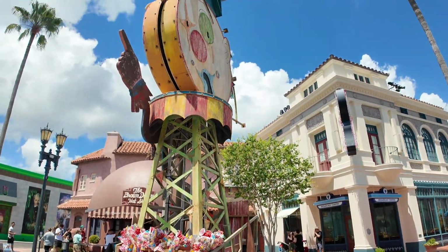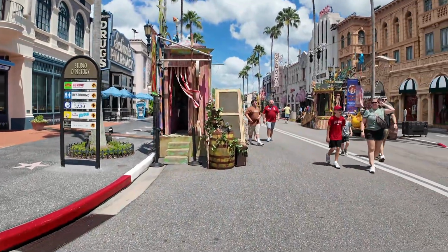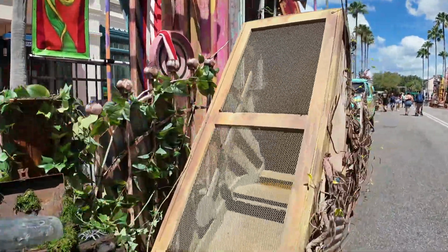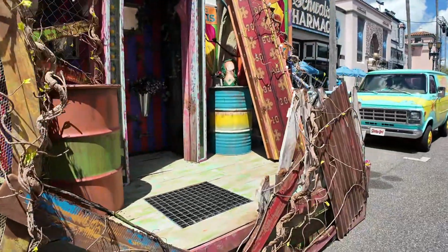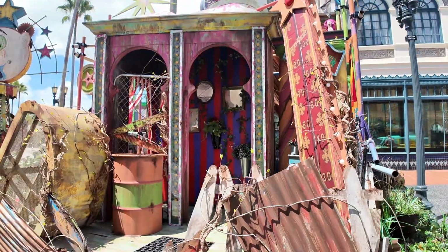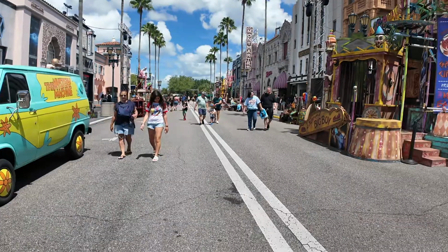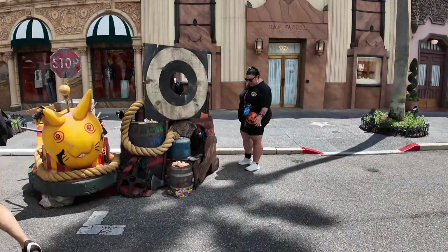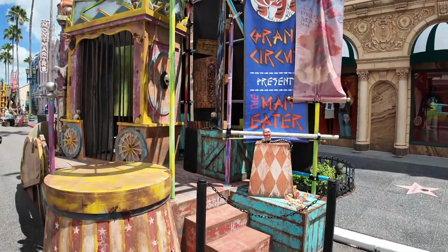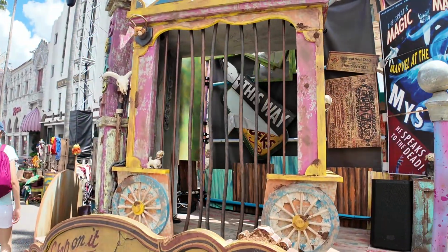bounce out. There's Circus of Decay. And then here, I'll show you really quick these two props. Flesh-eating plants. That's unique. Okay, and then the Mystery Machine I don't think is going to be here during Horror Nights. Ooh, and then a tiger. The Man-Eater. That's going to be a cool one.